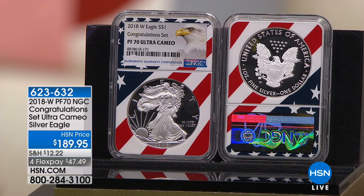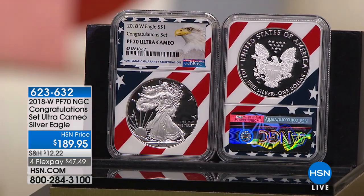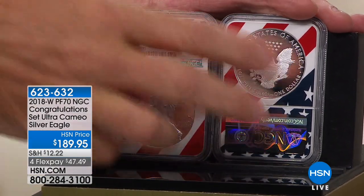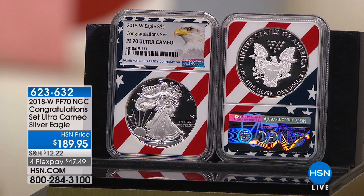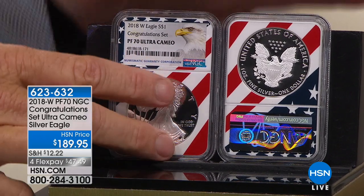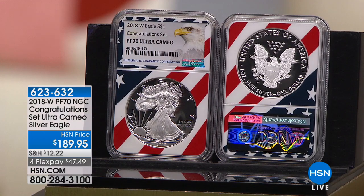So in other words, that's the flag core congratulations eagle. This is absolutely, positively the lowest price guaranteed that you can spend on this coin. Did you hear that? He guaranteed it. Well, there's no doubt, because there's no other place you can get it. Now look, if someone wants to buy this for $189 and sell it for less, this is America, knock yourself out.